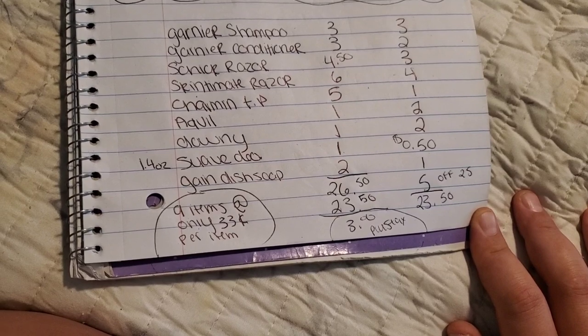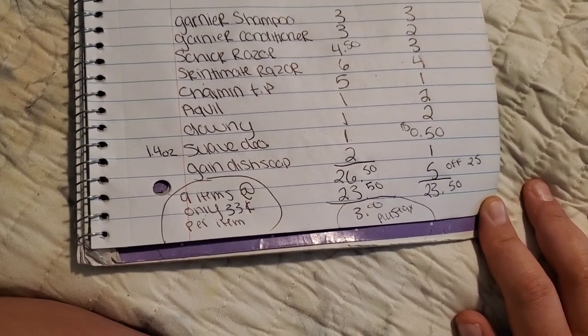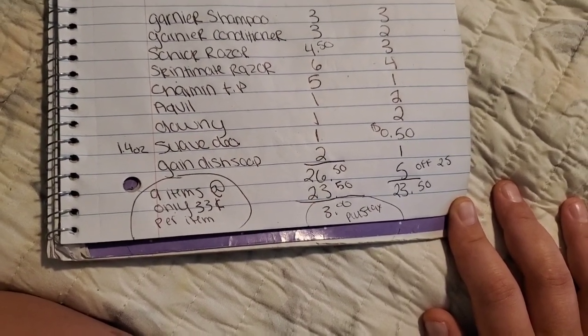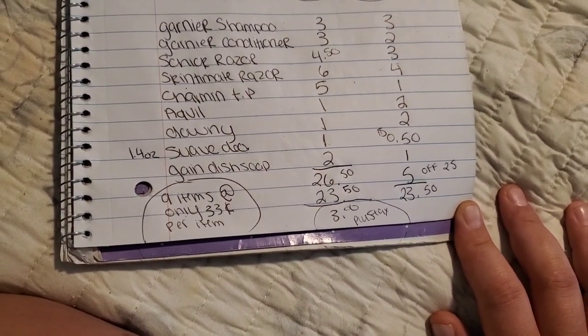Next, you're going to want to pick up the 1.4 ounce Suave deodorant. It is $1 and we have a 50 cent off digital for it. And last but not least, go on and pick you up some Gain dish liquid. It is $2 and we have a $1 off digital for that.